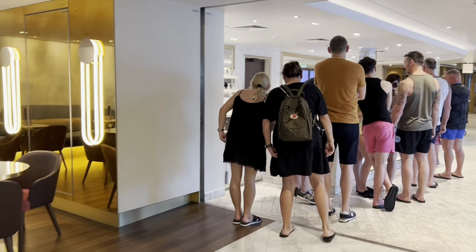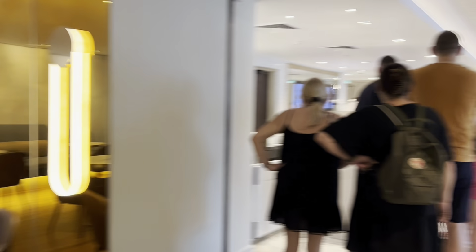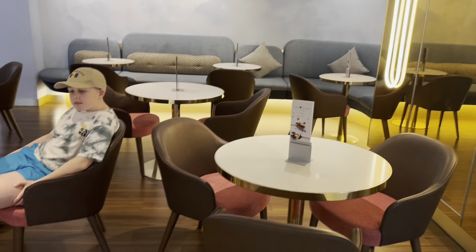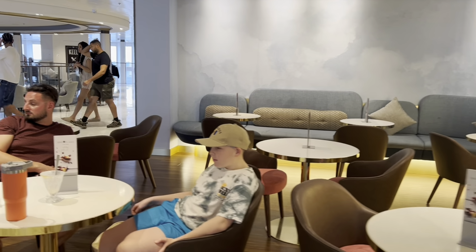So this is on deck 8. This is where the ice cream parlour is. We went to the ice cream parlour yesterday. There was not one person in front of us, though it's quite busy now. But you come to the side, and there's another bit, and only us have been sat here for the past half an hour. So you always find somewhere quiet.